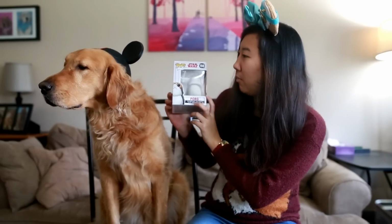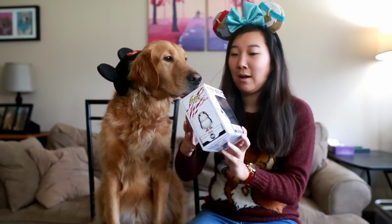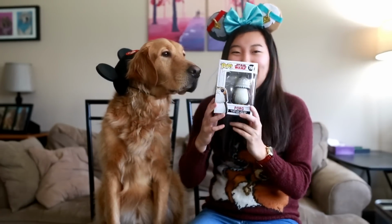Gumbo, do we need a pet porg? What do you think? You would probably chase it around because he loves to chase birds. So then we got a porg.